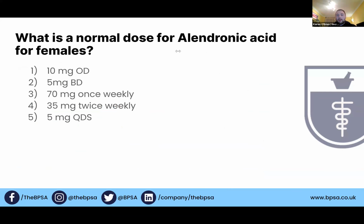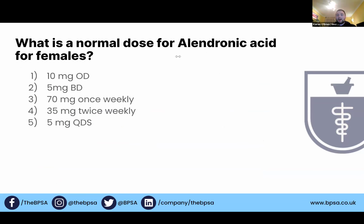So now a couple of quick questions on alendronic acid itself. What is a normal dose of alendronic acid for females? Just as a little sidebar, alendronic acid is one of those medications where, depending on the sex of your patient, the dose will differ, and there may be more than one right answer.